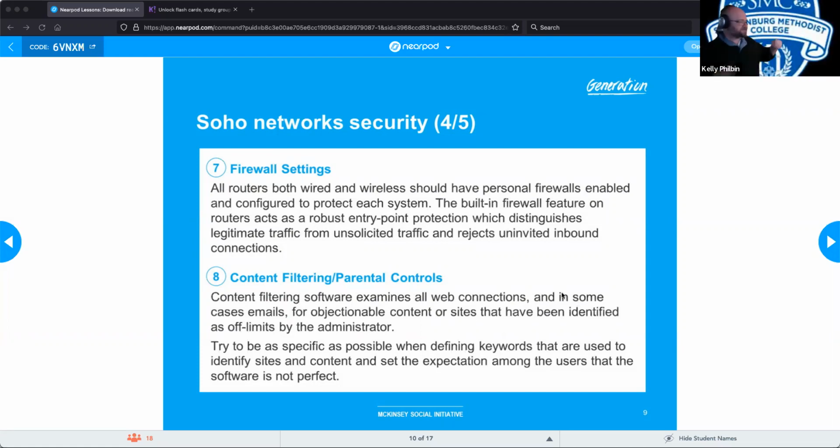So moving on to content filtering and parental controls. If you have children, it's a necessity. If you have other people in your house that are not as technologically literate, it's entertainment. Because you can set parental controls on whatever devices you so choose, and you can do things by filtering by particular types of content. This is also really nice in the workplace.